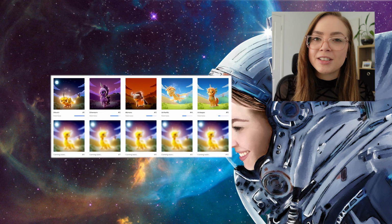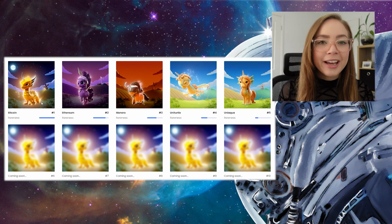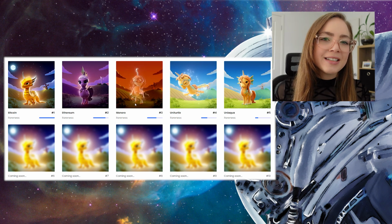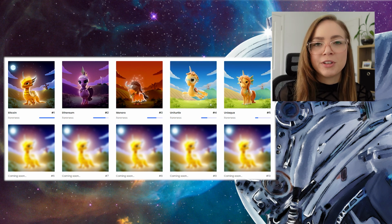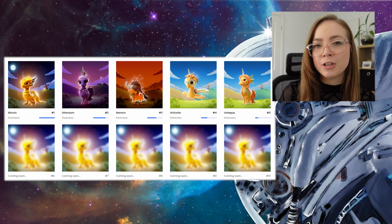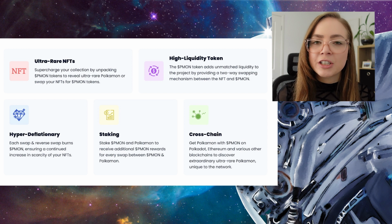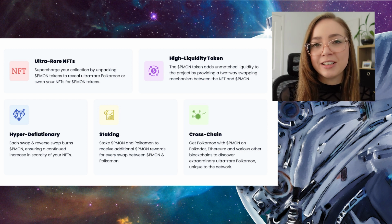Polkamon are animated digital collectibles created by using blockchain technology. Each Polkamon is backed by a truly unique NFT, which is indistinguishable from any other NFT, and can be unpacked with the PMON tokens, which is the ERC20 token on the Polkamon platform. The Polkamon NFT collection can be easily integrated into modern games, art, and other blockchain connected products.